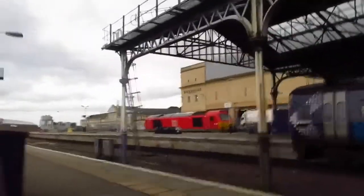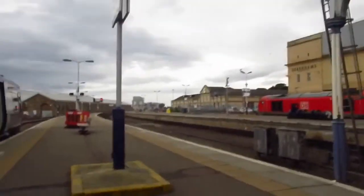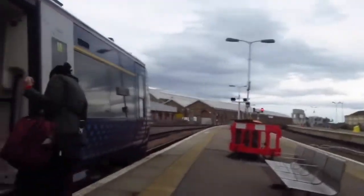Another Railstormers aviation video, off with a train. And that is because I am riding this ScotRail train from Inverness to Edinburgh, and I'll stay a few days in Edinburgh and then catch a flight back home.